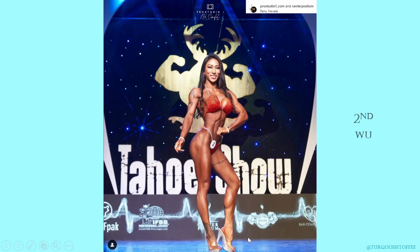Her posing is unique also. She keeps her feet quite close together, and it looks great for her. It's a nice balance between the width of her lower body and the width of her upper body. I think it's very good. So just a little bit of a tweak with this hand, and man, I think she'd be absolutely incredible. Beautiful conditioning, great shape, lovely balance.